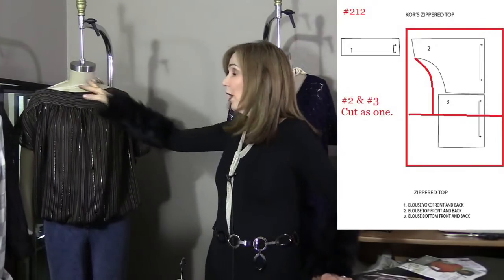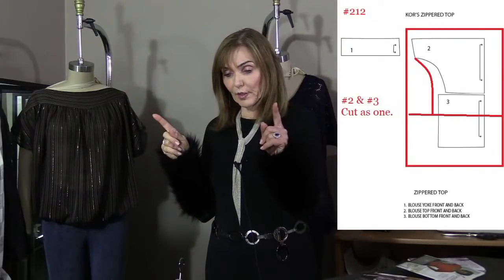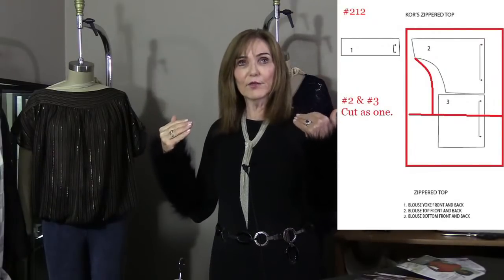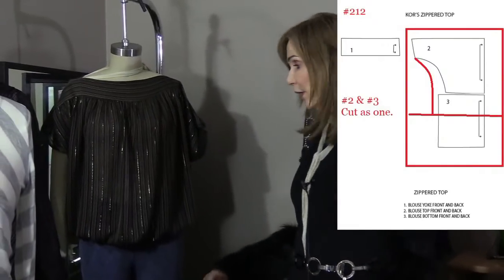There's no zipper along the top here. I just kept it easy. You want that opening to be about 20 inches. You want to be able to get it over your head. You just slip it over your head. It's a little bit of a boat neck. Absolutely beautiful on. Just so beautiful and so complimentary.